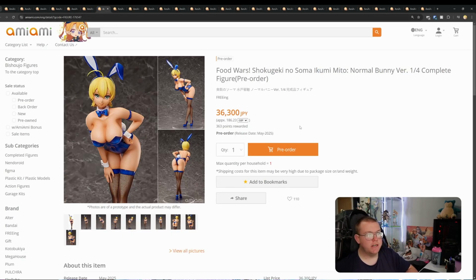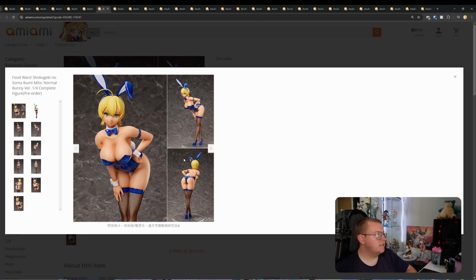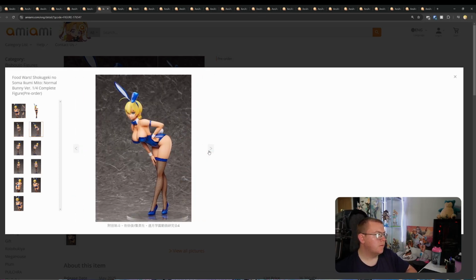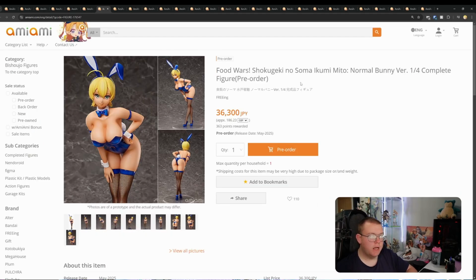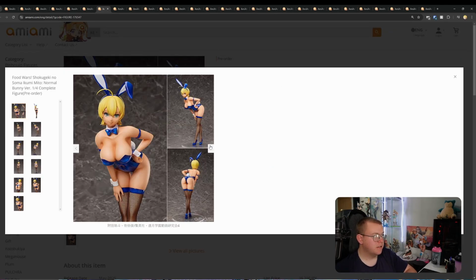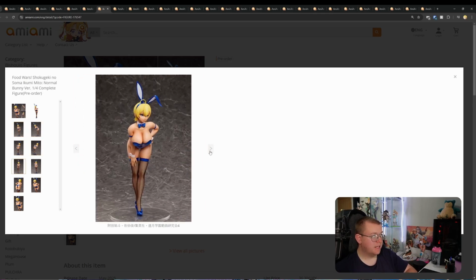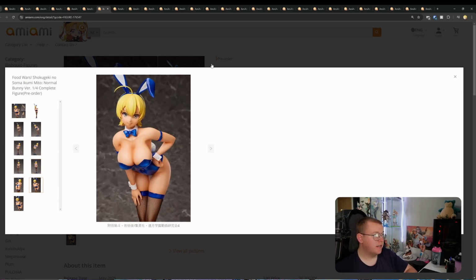Food Wars. We've got Ikumi Mito, normal bunny version, 1/4 scale by Freeing for 36,300 yen. She did a swimsuit version that released earlier this year, which I will bring up in a bit. But this is the standard bunny suit version. 36,000 yen is probably a bit more agreeable for most people. Still a bit on the higher side, but not 44,000 yen. So that's fine. The blue is really rich. I love the blue bodysuit that she's got going on here. And obviously she's a tanned character as well. Blonde and tanned, which is just another big bonus. So very appealing looking character.